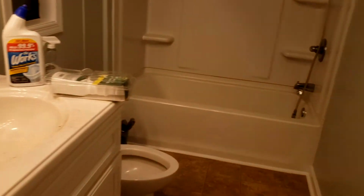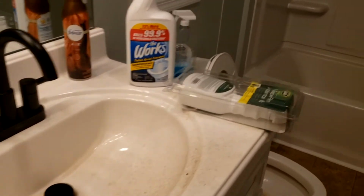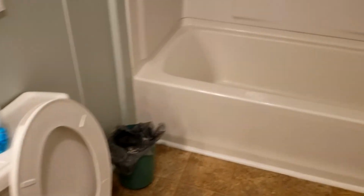Right here is where the living room in the single wide used to be. And then, for example, here, the master bathroom in the new place. Right where we're sitting right now is where the back of the living room used to be. I'd say the living room wall was right about here. The fireplace, or the wood stove, was probably right about here.